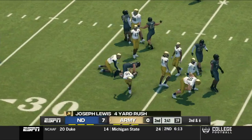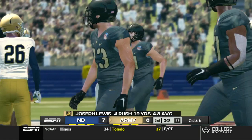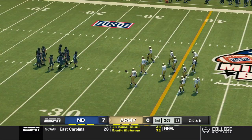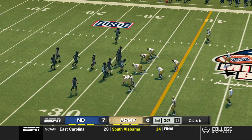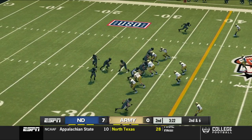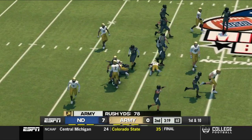Run here, right side. That makes it second and 6. Second and 6 coming up here. Ball on the 33-yard line. Takes it up the middle for a nice run.